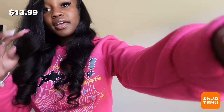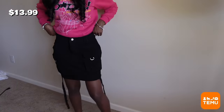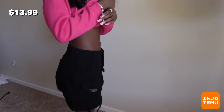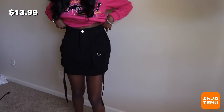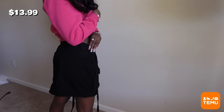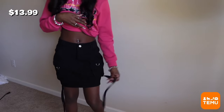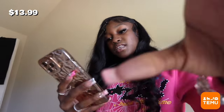Let me put it on. Oh yes, y'all. I should've went down a size. First of all, this skirt is OD long. It's OD long and then it's big. But look at it. Like, it's literally about to fall down. But I mean, shoot, it'd be cute if, I mean, it has no stretch. It'd be cute if I went a size down. I don't know, it's still big overall though. When I said $13.99 in the small, I was right, this is big.